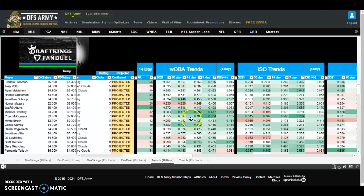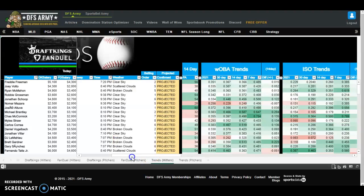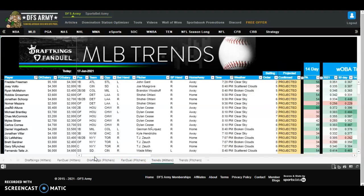When these numbers start to drop off, these numbers will follow, and these numbers will follow, and they'll be overpriced, and you'll be able to get off of them while they're cold. Pretty simple stuff. But that's generally the routine. We found pitchers, we found stacks, we found the hottest hitters in the league.